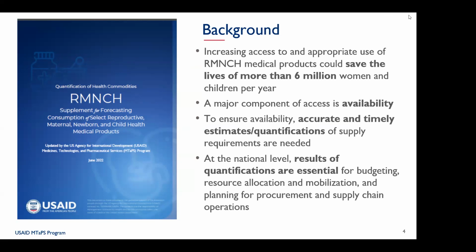And at the national level, results of these quantifications are essential for budgeting, resource allocation, and resource mobilization, as well as planning, procurement, and supply chain operations. So there's some pretty convincing reasons why we should be really interested in forecasting. And we hope that this updated forecasting supplement will assist technical experts and program managers when they're conducting quantification of needs for specific essential reproductive, maternal, newborn, and child health medical products.